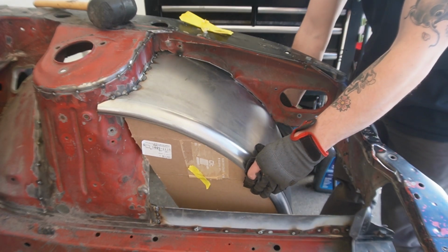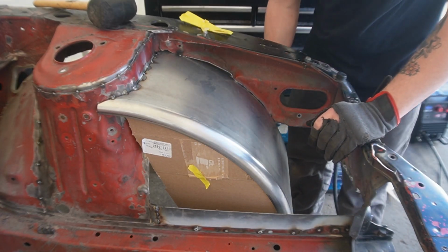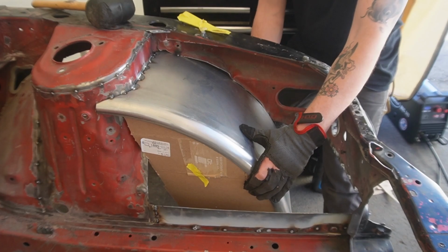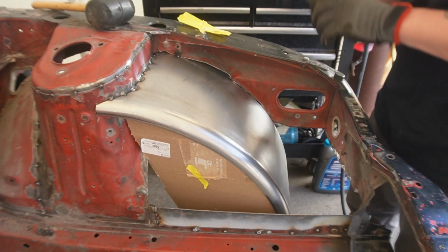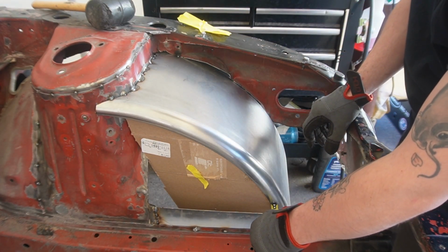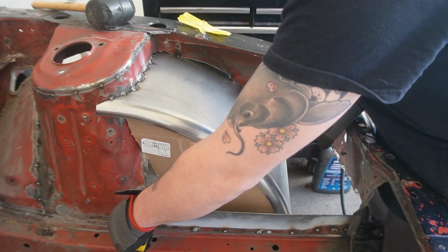This does need to come over more. Oh, that's a little harder to move now that I tacked everything in. We're just going to bend this over. The whole car is moving when I do this. That's a little scary. Okay. Yeah, I mean, it's 1.25 inches right there, and then 1 inch will be about there.